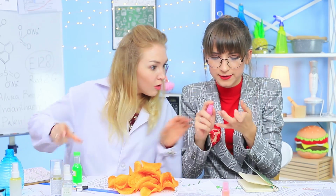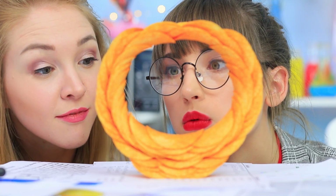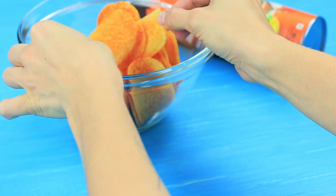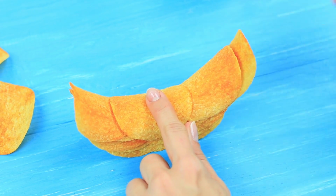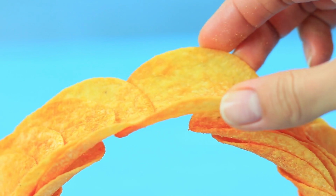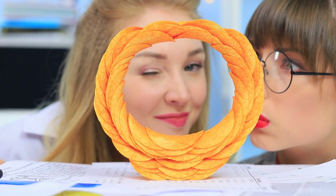Oops! Just don't touch this vial, because there is some magnetic food serum inside. Let's test it on chips. A bit of serum, and they form a magnetic ring. Put Pringles chips onto each other. Hold them with your finger in the middle, and add some chips to the sides like fish scales. You get a ring.